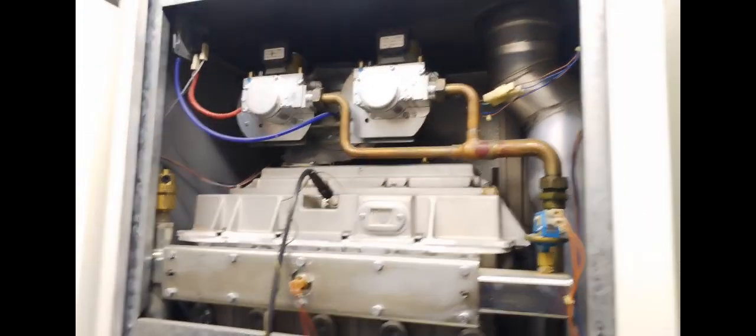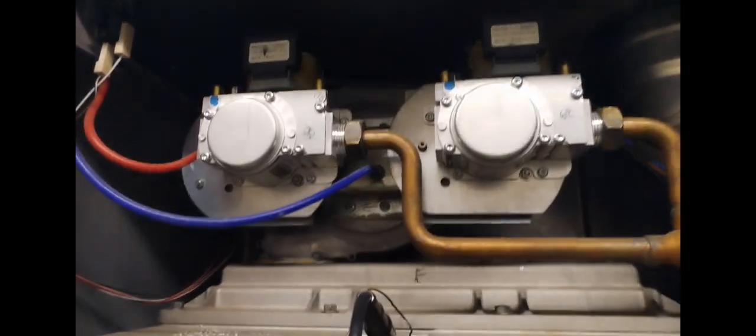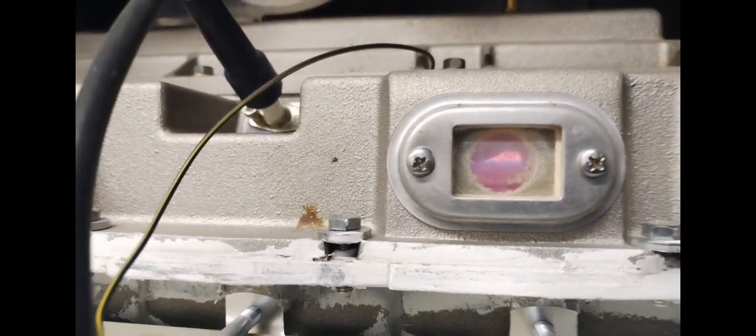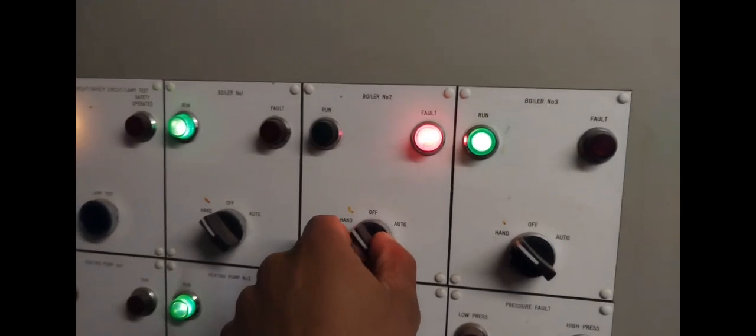So here is the boiler here, and we are doing a few checks. We're meant to check the flue according to that fault code in the manual. So having a look outside at the flues, making sure there's no obvious blockage. Then we're having a look to see if there's anything obvious, like the air pressure switch not being on. So this is the boiler nearby that's working. Just having a look at it, see if there are any differences, anything obvious.